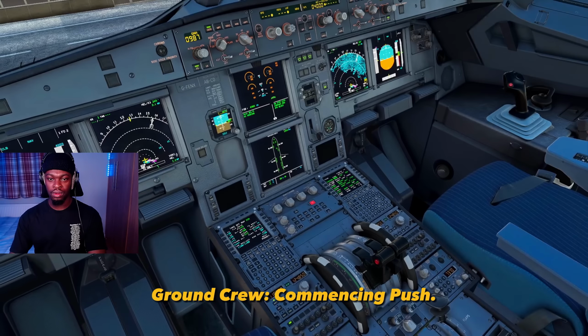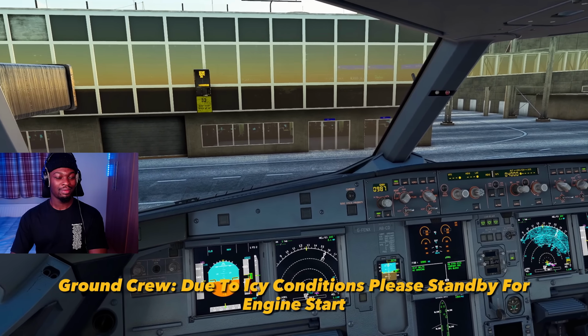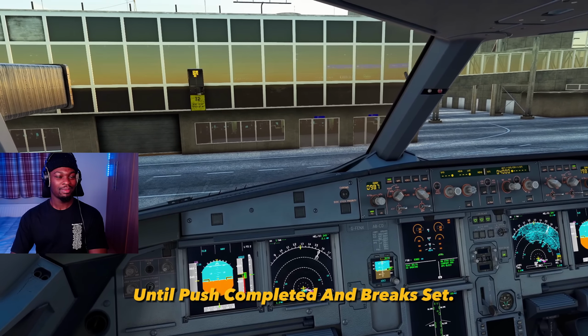There we go. Commencing push. Yes, sir. Due to icing conditions, please stand by for engine start until push completed and brake set.